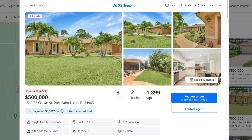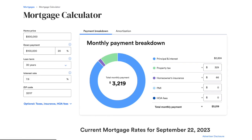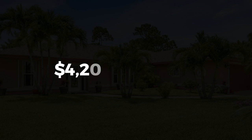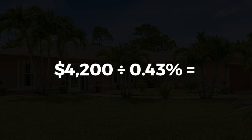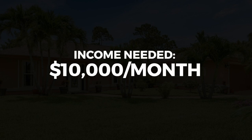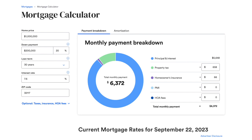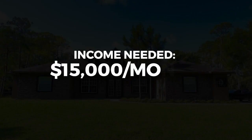Then in order to get a $500,000 home, that would lead you to a $3,200 monthly payment where you would need $3,200 plus $1,000 in debt that you have, which is $4,200, and divide that by 0.43. This basically means that you are going to need an income of roughly $10,000 per month to get this house. Then to get a $1 million home, you would have to have $6,400 in monthly payments that would require you to have an income of $15,000 per month.